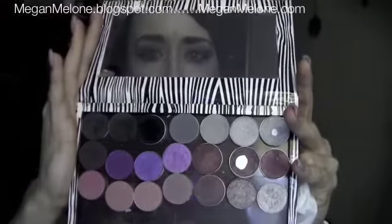And some of my favorites, let's go to this one first. Some of my favorite colors in here, there's some purples and this black. Let me just first say that I do have a lot of MAC refills, but I also have a couple other brands that maybe you haven't heard of before. So definitely worth checking out.